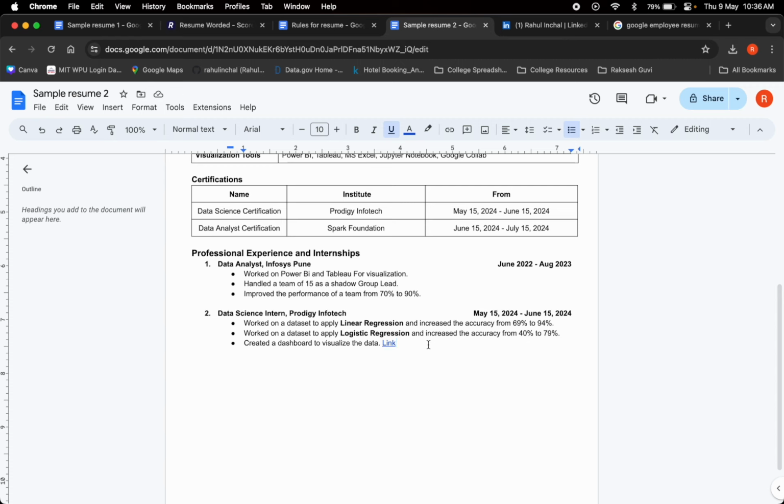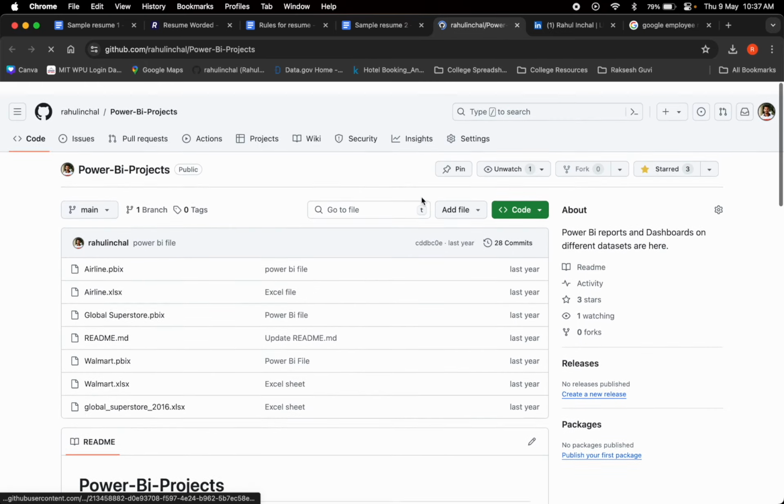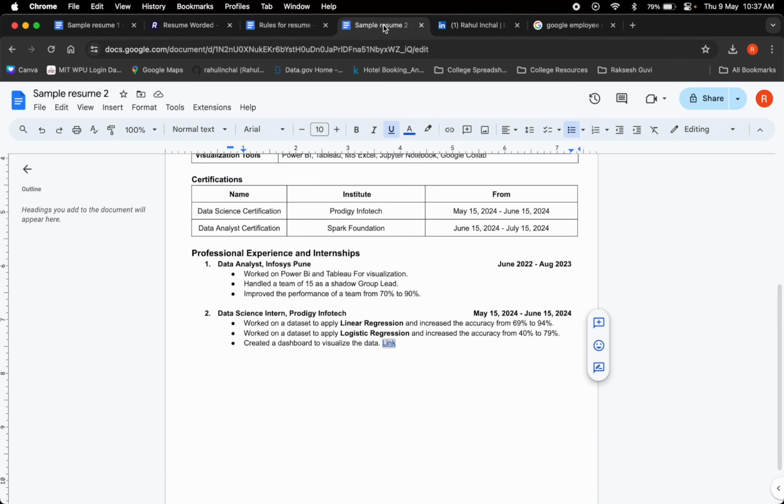You remember what I've told you earlier, that attention span is very less. You have to get that attention in those 5 to 6 seconds. So don't use highlighted punchy colors, but at least you can use bold, so that you showcase it. And then I can definitely add the link as well. In the GitHub link I have added, this is what my Power BI projects were, so I have added this as well. We can add that as well, no issues in that.